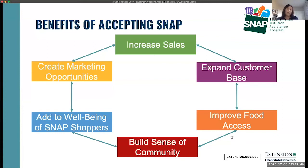We have a lot of organizations that focus around food access that want to make sure they connect SNAP shoppers with farmers that accept SNAP benefits. And so we can partner with organizations like Utahns Against Hunger or our food pantries, the Utah Department of Workforce Services, and other businesses or organizations like churches and YMCAs and libraries and different places that can help increase awareness of where SNAP customers can shop with their benefits. And that's just going to provide for you guys some marketing opportunities because they have access points to SNAP shoppers.